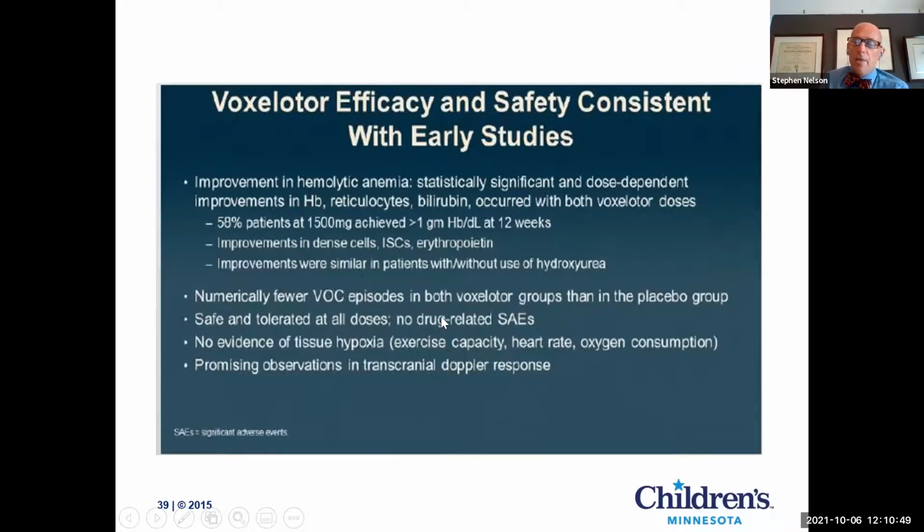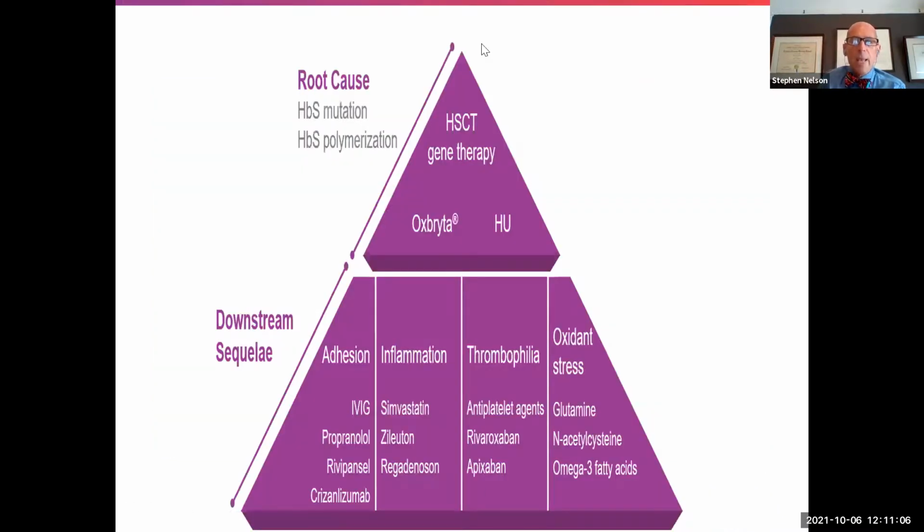Although on the initial study there weren't enough patients, it appears that it helps prevent pain. More study is needed, but I think that will prove to be the case. And there are some promising observations in blood flow to the brain, with TCD results improving. So again, treatments that are more upstream, preventing the cells from sickling.